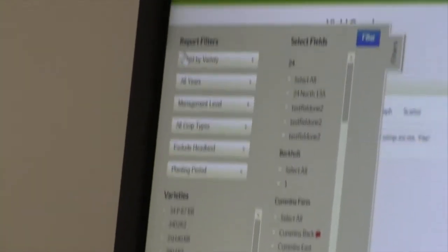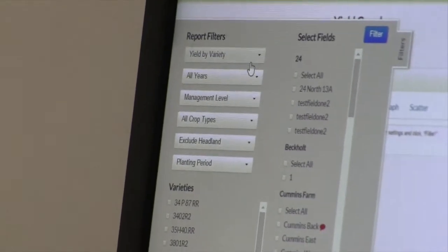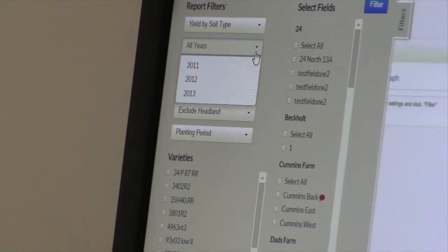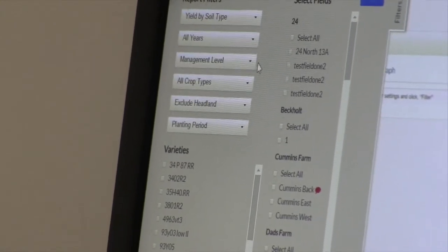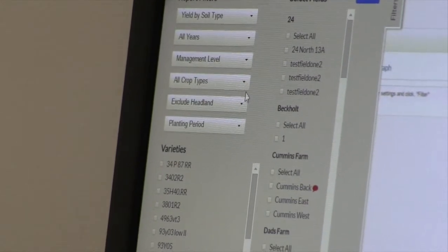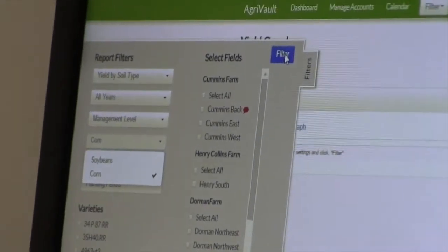It's just basically a big spreadsheet or big database. And then we can go in and we can query through the data much faster than what we can in others. So let's do a yield by soil type report. Let's look at all years. We have 3 years worth of yield data in here. And we're going to look at all crop types. And let's just look at corn. And then we hit filter.